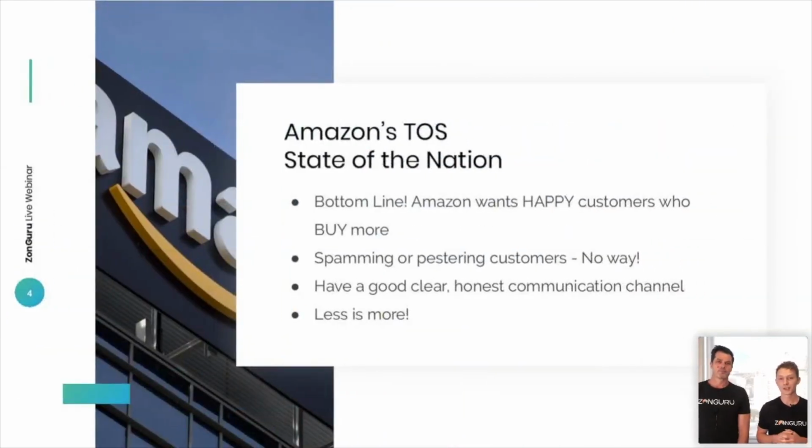Okay, cool. So this is a subject that kind of leaves a lot of people scratching their heads. Amazon's terms of service and the state of the nation with those terms right now. Now, as I'm sure you know, they change the rules, they change their terms all the time. And so it's really important that you stay on top of those and you understand how they're going to impact your business. So right now, the bottom line is Amazon wants happy customers. They want people to return. They want people to buy more on their platform. So they're going to foster the rules that they're going to enforce on sellers to make that experience happen.